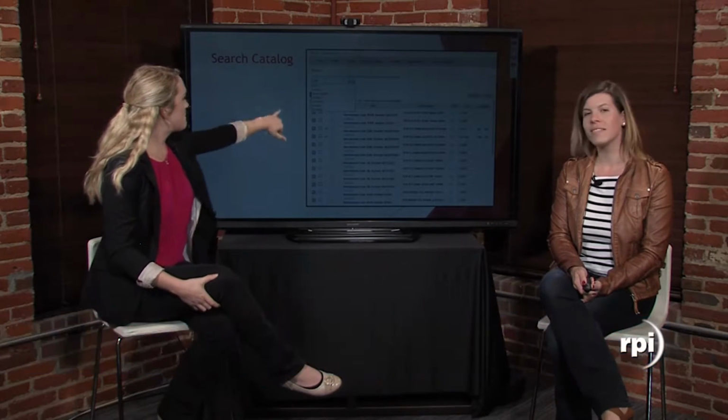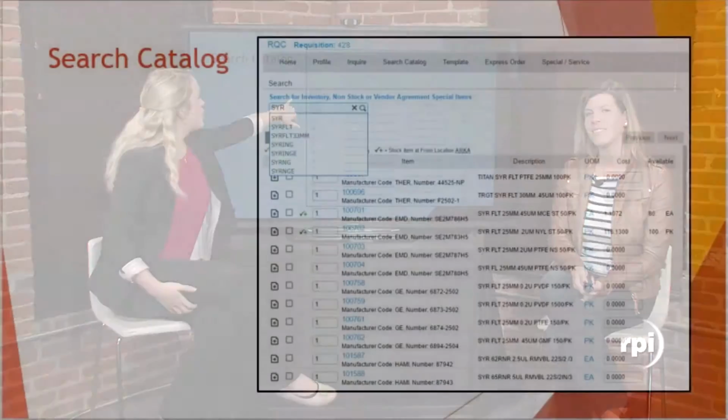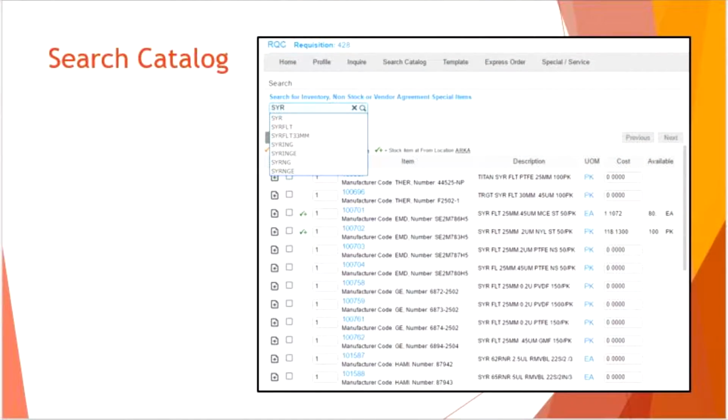All right, so the search catalog, and this kind of piggybacks on the keyword search that we were talking about, but as you can see here, I typed in SYR, so I'm looking for a syringe, right? It's got a whole bunch of listings of synonyms or possibilities of things that I could have typed in. So this is something that activates that keyword search, and this is how your users are better finding their items, especially if they don't know the Lawson item number offhand.